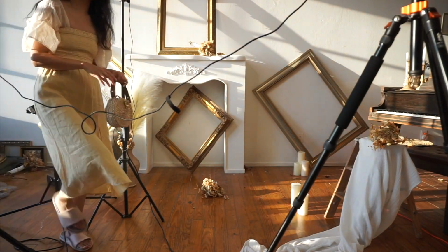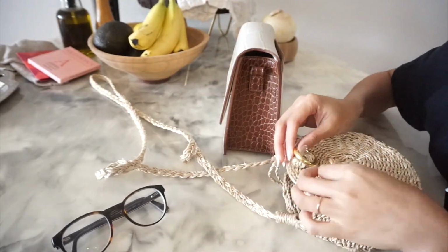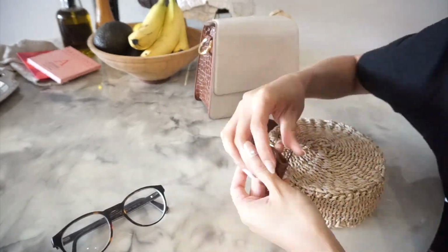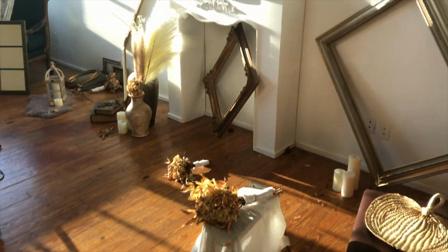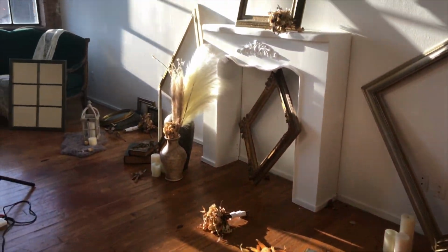Which, by the way, I ended up making a second bag for the second photo shoot because I am crazy and felt like the first bag didn't really match my outfit. So here is a clip of me making this other bag. I honestly wreaked havoc on the condition of our apartment right now, I literally rearranged the whole fireplace just to get this one photo.